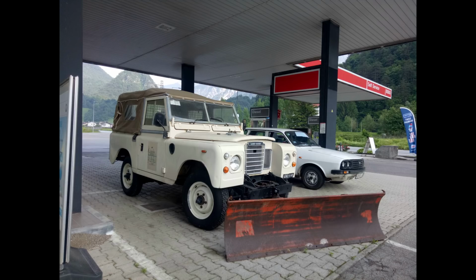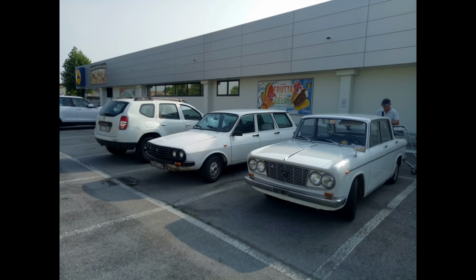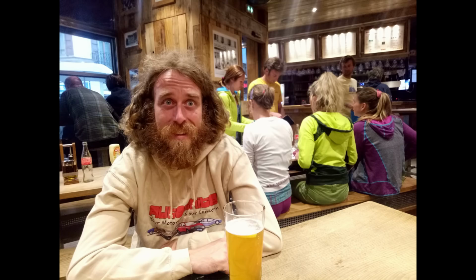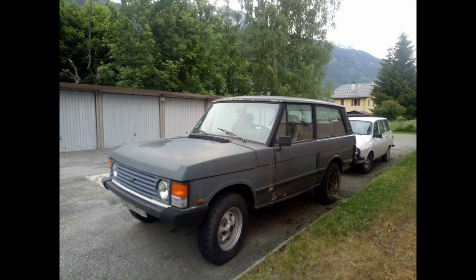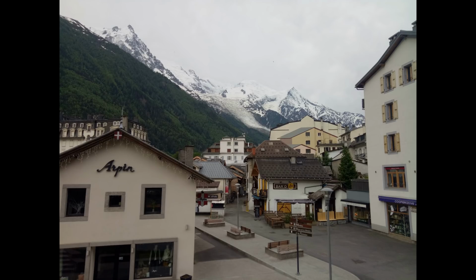And going, woo, mountains. We'd seen lots of mountains. Lovely snowplow equipped Land Rover at the filling station. And then I had a gorgeous dinner date for the evening. Yes, we had a lovely time. Lancia Flavia, I think. And this is in Chamonix. We're jumping ahead a bit, where we felt completely out of place. But still a wonderful place to visit. Two-door Range Rovers, which we didn't see in the UK after a certain date. They carried on elsewhere, but Chamonix is quite breathtaking.